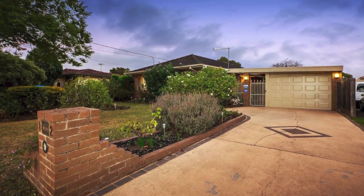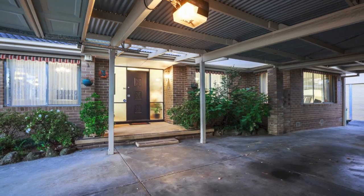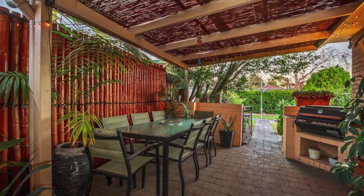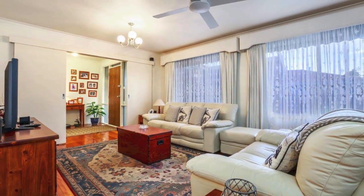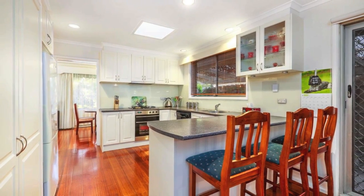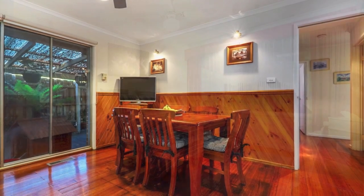In a highly desired location, close to all amenities, including schools, shops and transport, is this beautifully presented and lovingly maintained family home. A must-see for anyone wanting quality property. Boasting a generously sized formal lounge dining area, separate, very well-appointed kitchen overlooking the meals family room, large bedrooms with built-in robes, gas heating, split system air conditioning, and the list goes on.